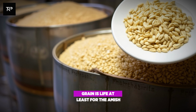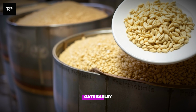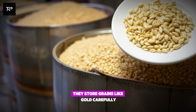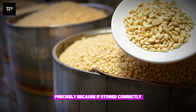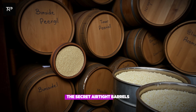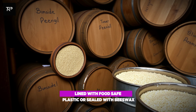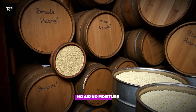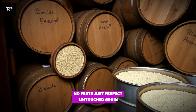Grain is life. At least for the Amish, it is. Wheat, corn, oats, barley. These are the backbone of their diet. They store grains like gold, carefully, precisely, because if stored correctly, grains can last for more than 50 years. The secret? Airtight barrels, metal or thick wood, lined with food-safe plastic or sealed with beeswax. No air, no moisture, no pests, just perfect, untouched grain.